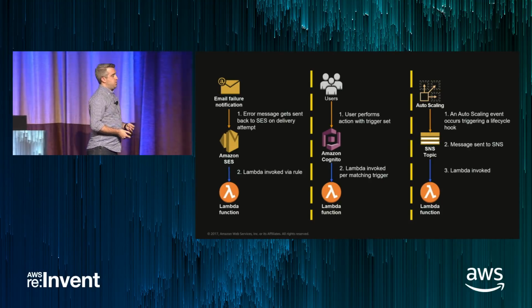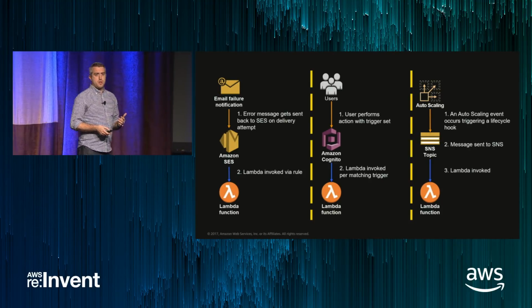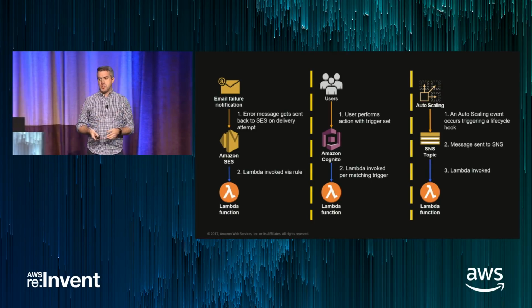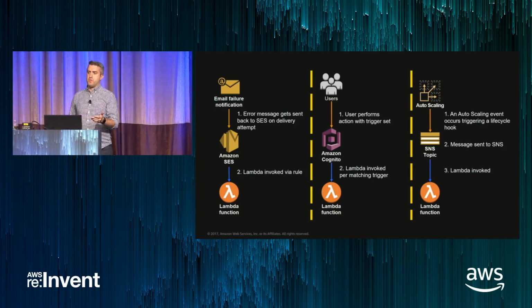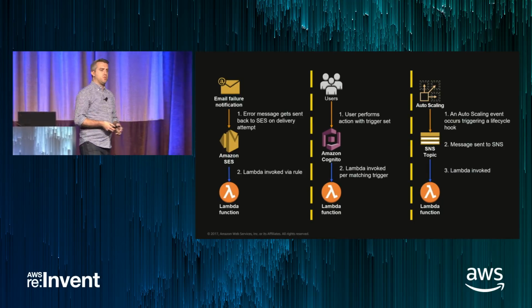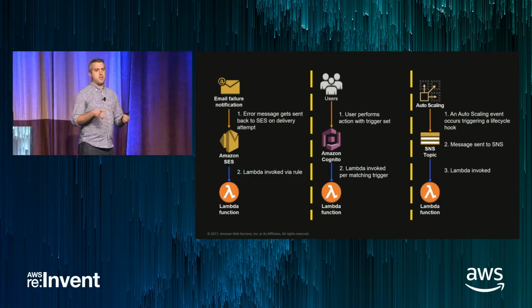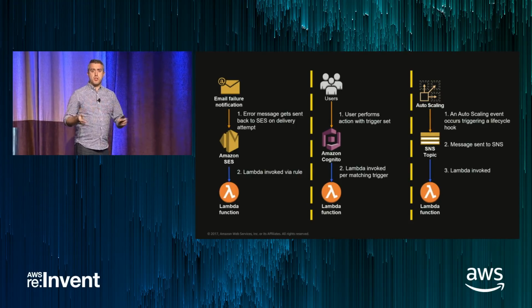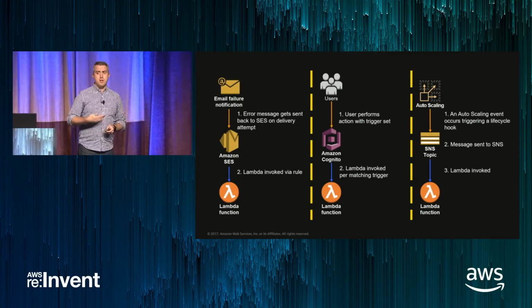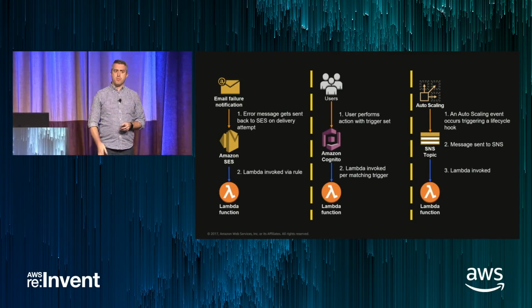Amazon Cognito, which has a couple different capabilities, but is often used as part of user pools, which is a completely managed user authentication and management system, has the ability to trigger Lambda functions as part of various different lifecycle events. So with Cognito user pools, you have the ability to do things such as create an entire customer user registry, including things like profile information, password information, setting up things like multi-factor in a number of different ways.